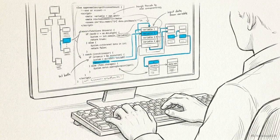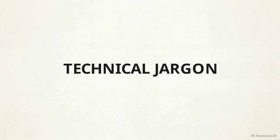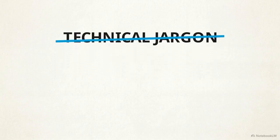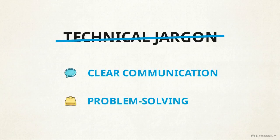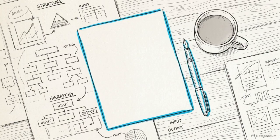We often treat interacting with artificial intelligence like learning a complex programming language, but getting useful results is really an exercise in clear communication. The term prompt engineering sounds technical. In this context, engineering simply means problem solving. You are using structured language to ask for exactly what you need. You do not need a computer science degree to do this.